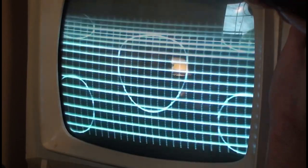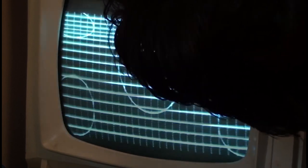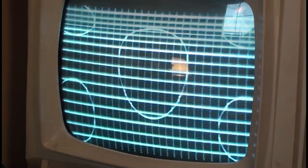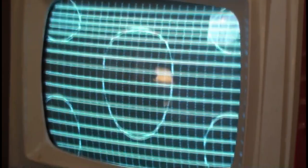If I turn the brightness down so you can see that. Okay. Now vertical size. Doesn't want to do anything. That's as good as I can get the vertical. I think that's as good as it gets. It's all the way. Not all the way, but... That's full screen.